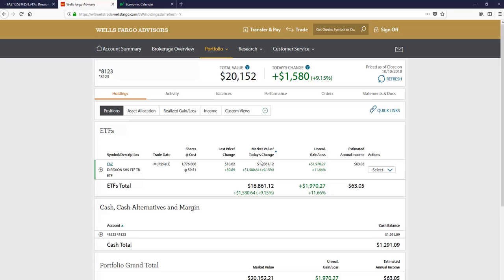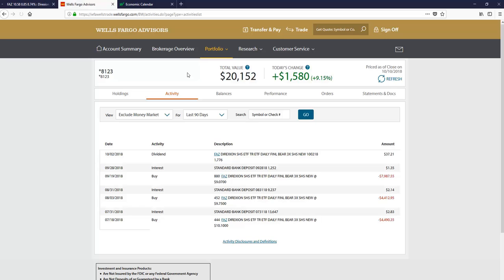So today is an update due to the event that happened today. Didn't expect it. Just opened up my app and saw that there was a huge price increase. And so, anyway, we are currently in FAZ. Just to kind of show you where we were and where we've been.